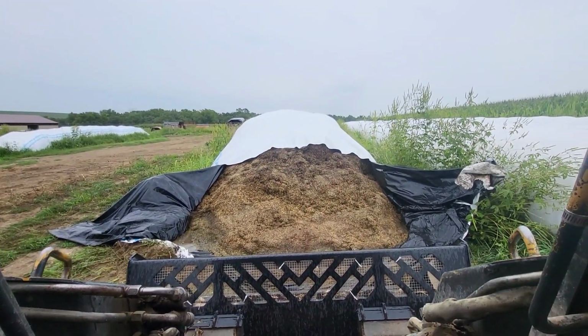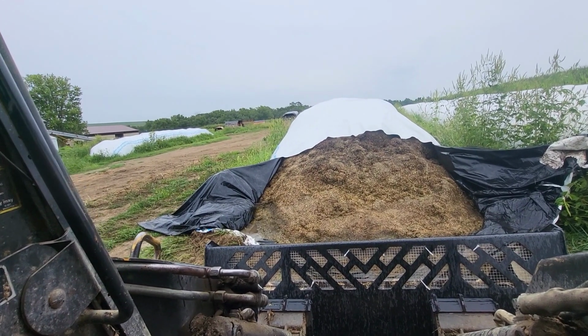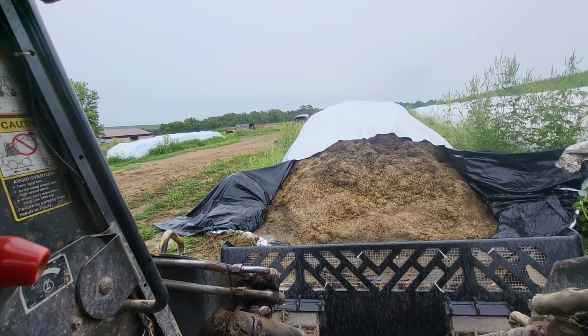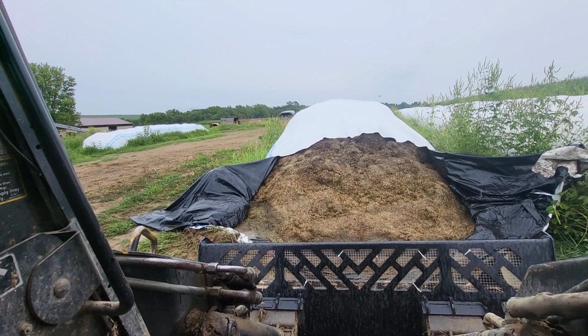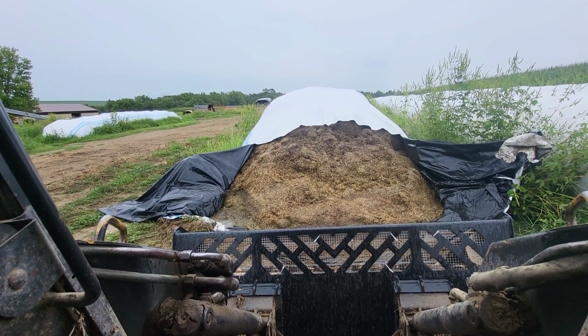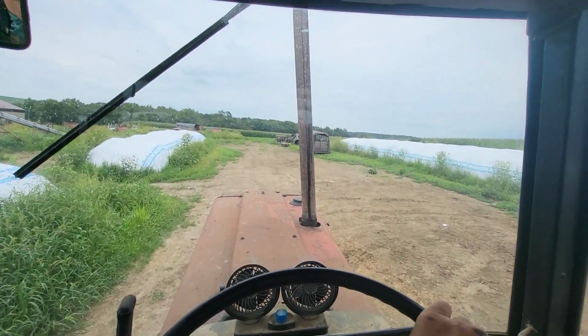My plan was to get this all done. There's only about maybe 5 loads. Get this all done and go broadcast some oat seed out there, so hopefully this rain will quit. I had to open up this bag here this morning, so get the cows fed and we'll check back after a while. Alright, well, it did quit raining.